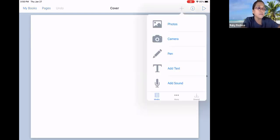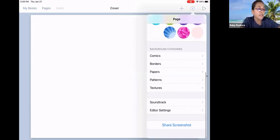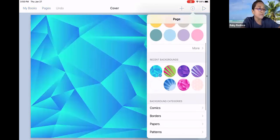I'm going to go to the plus sign. These are all the different tools for your multimedia features to make your book. So many cool stuff. All right. And then the I is your inspector where you can add designs. So let me do that.